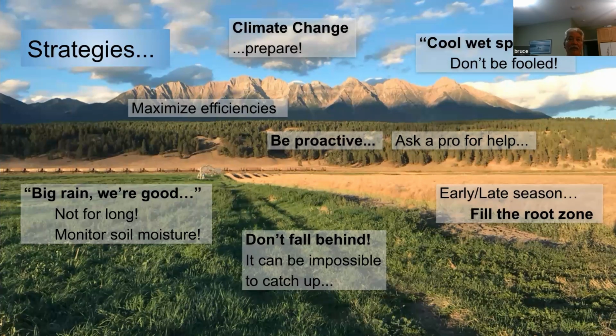Monitor soil. I think we went over that today: just because you have a big rainfall, the depletion, your ET rates and the rest of that can mean that 36 millimeters of rain, with a 7 millimeter ET in 3 days, you could need to irrigate again, where a lot of people will wait up to a week between irrigations.